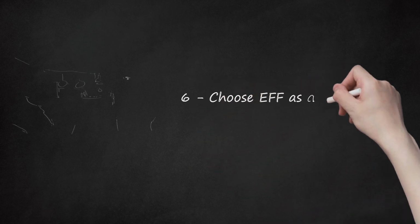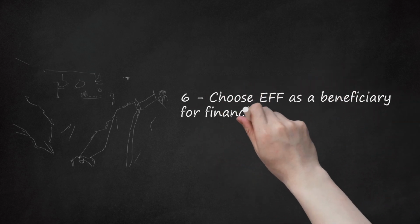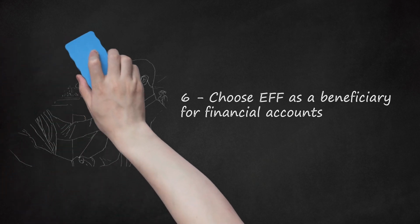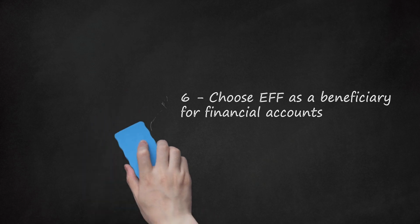6. Choose EFF as a beneficiary for financial accounts. If you name EFF as a beneficiary on your financial accounts, your estate will receive a charitable deduction upon your death. You can name EFF as a beneficiary to the following accounts: bank account, brokerage account, mutual fund account, certificate of deposit.